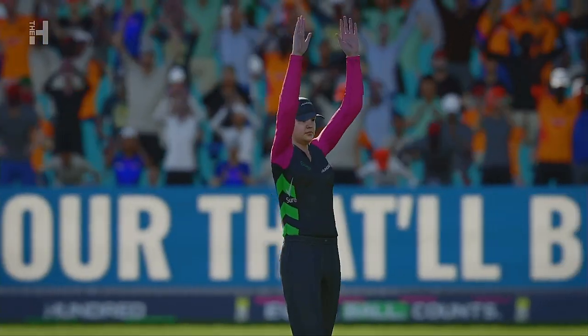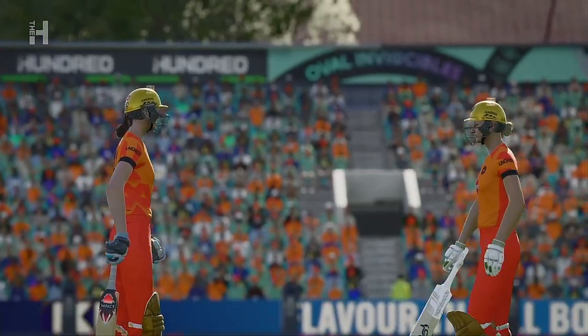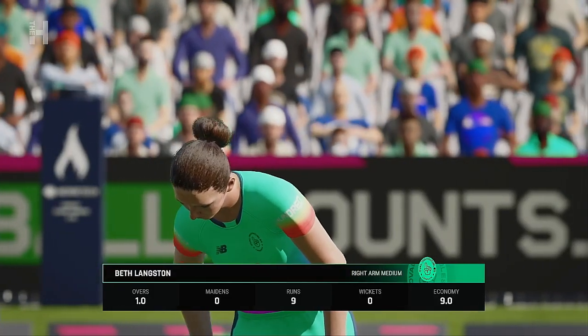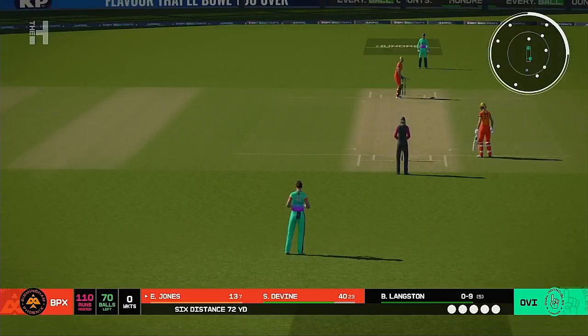Just missed the line, not the worst delivery, but that was put away with interest. End of the seventh. Langston back into the attack. I'm now on three. Beth Langston, the new bowler, into the attack for the Oval Invincibles.